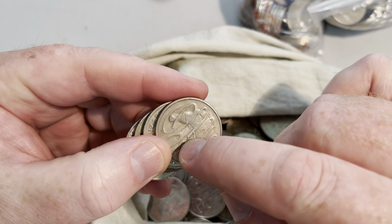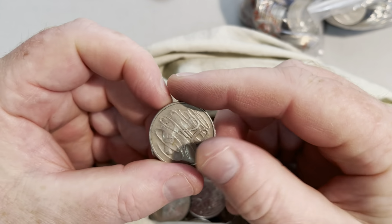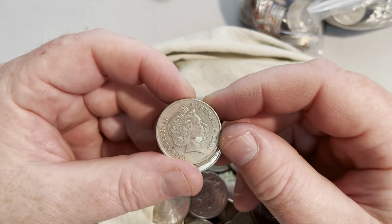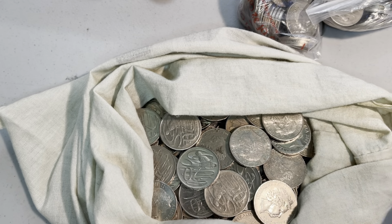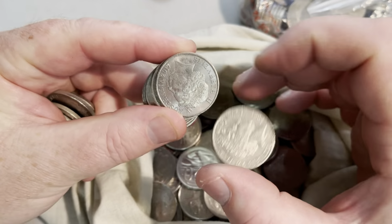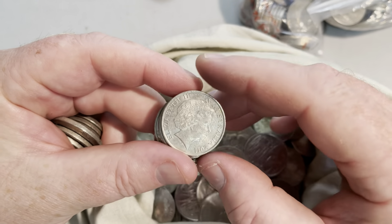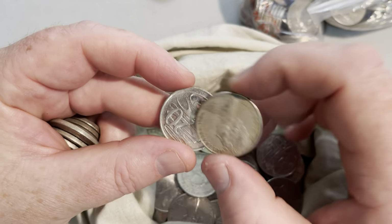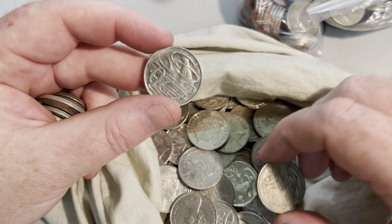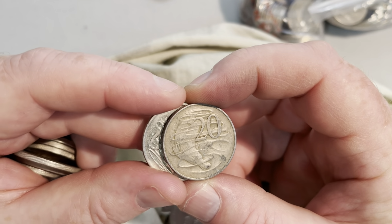'66, not Wavy. Still looking to see if that's a lamination across there, but I don't think it is. I'll have a closer look at that a bit later. Maybe an error coin, a lamination. Was a 66, so I will look for that Wavy. No.